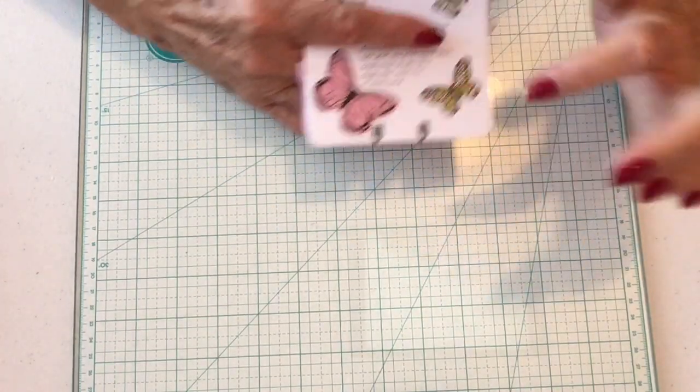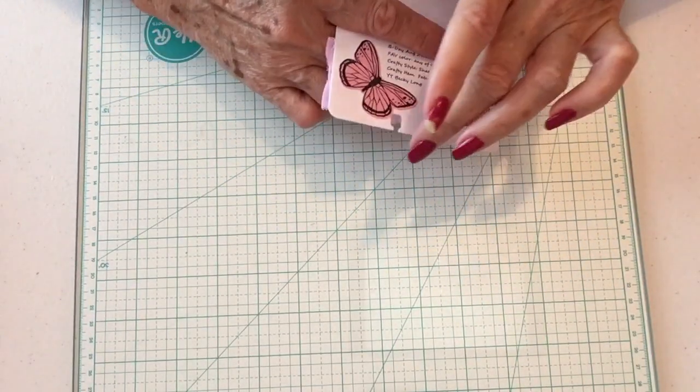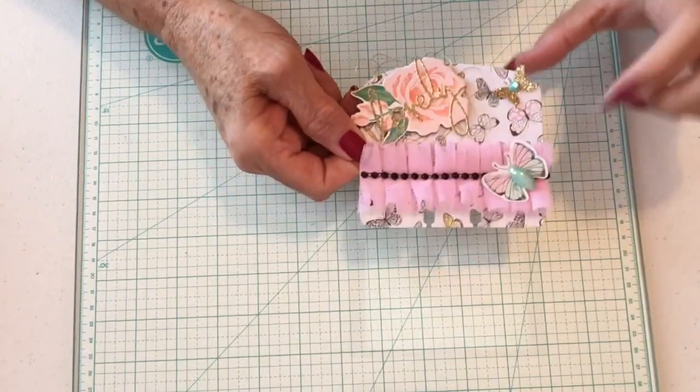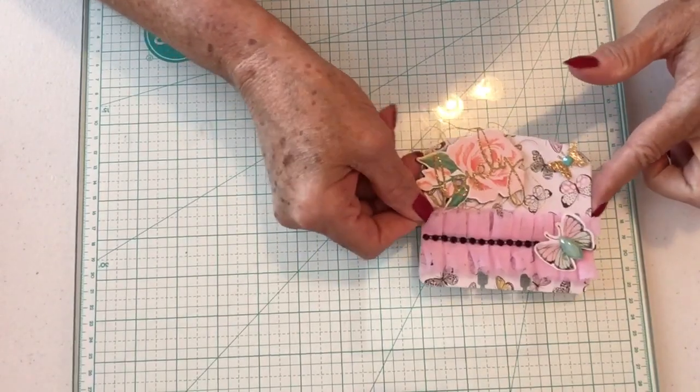And then I added some stickers of the little butterflies she loves so much. So this is my memory dex card for her.